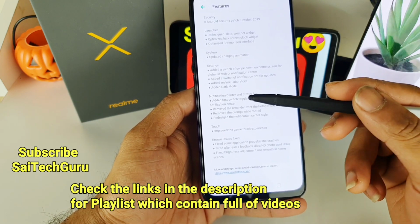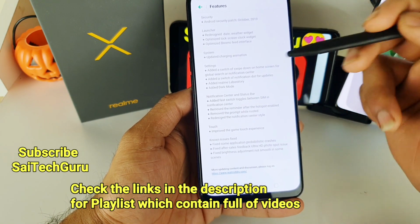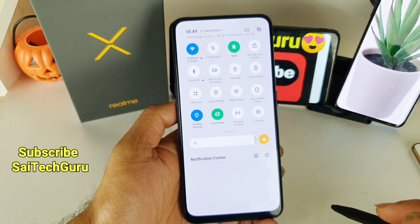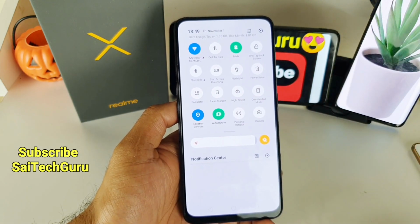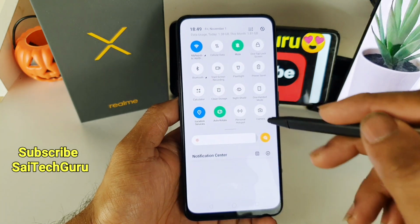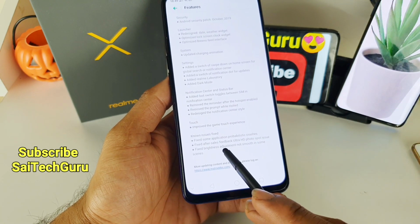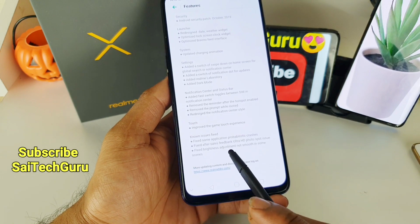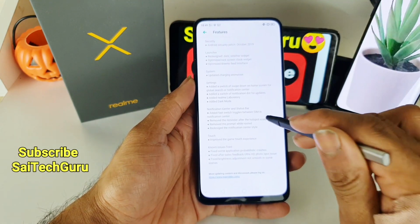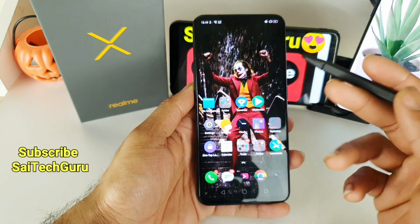In the notification center, they added fast switch toggles between the SIMs in the notification, removed the reminder after the hotspot is enabled, removed the prompt while rooted, and redesigned the notification style. The notification style got redesigned, as you can see here. This is how it looks, circular everything. Before it used to be square, boxed everything, but now everything is circular. They also improved game touch experience, fixed ultra HD photo issues, and fixed brightness adjustment not being smooth in some scenes. These are the main features which got included in the Realme X device. The biggest change is the addition of the dark mode and swipe down on the notification tray.